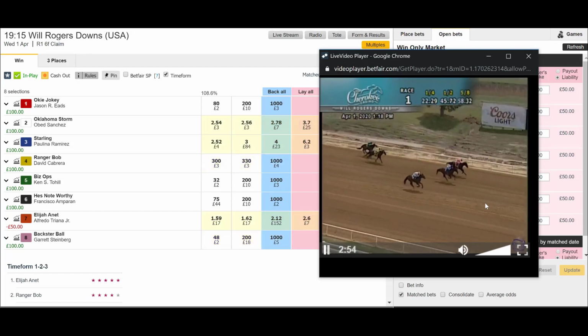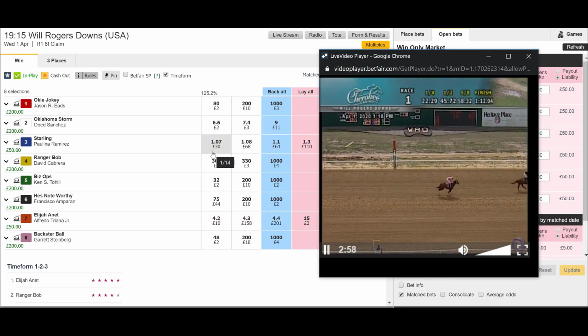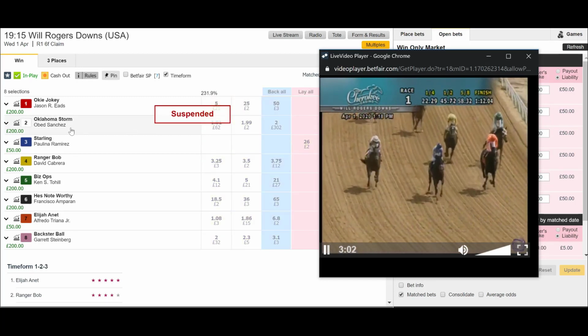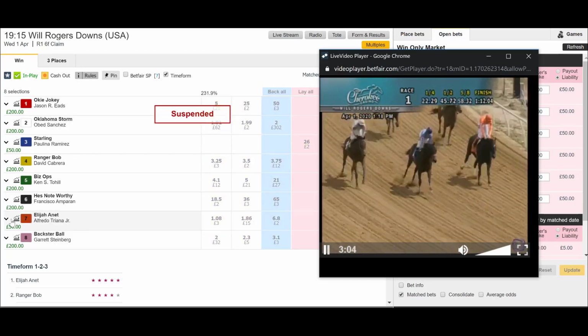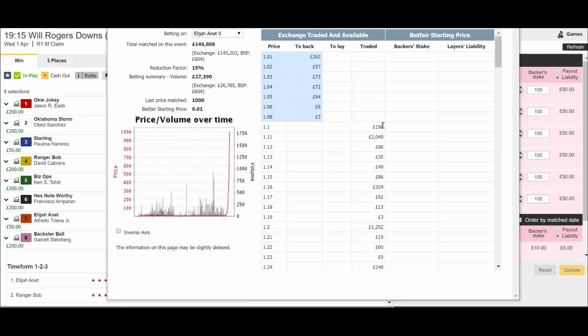It's going to be a tight finish. And then, did we get it? Yeah, we got it. Very, very tight finish there. That was pretty intriguing. So as you saw, Elijah Annette went pretty low there. Let's have a look at that. Down to 1.10. Down to 1.10.